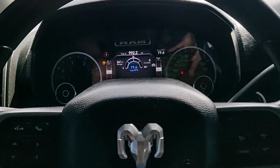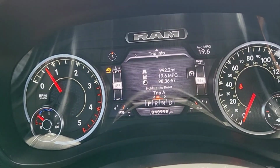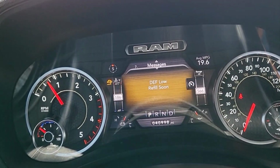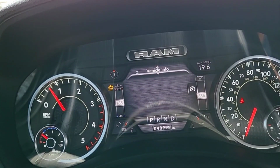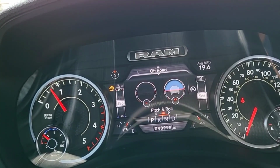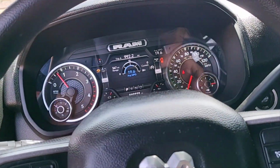Okay, and here, with these options, we can see fuel mileage, what we talked about, our audio. I haven't set any of this stuff up. Speedometer, tire pressure, and we got our pitch and roll when we're off-roading. So there's quite a bit of information there. I don't use a lot of it. I'm mainly interested in the fuel mileage. So now let's check out the back seat real quick.